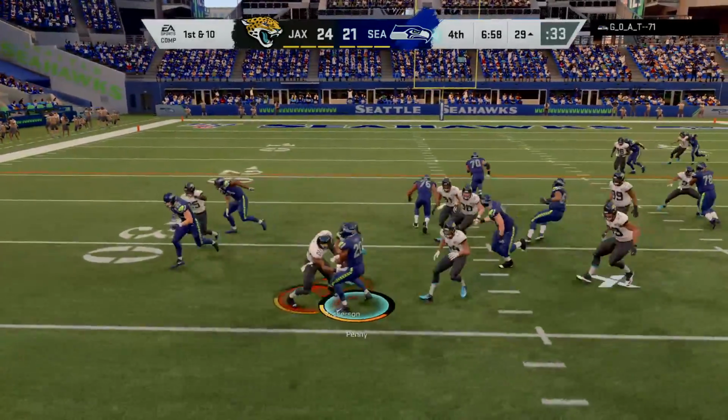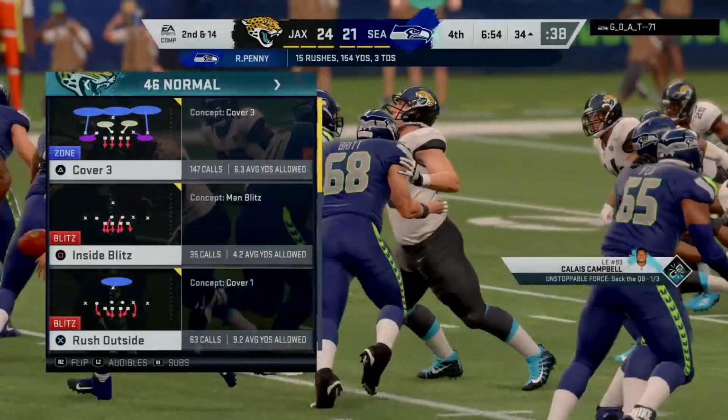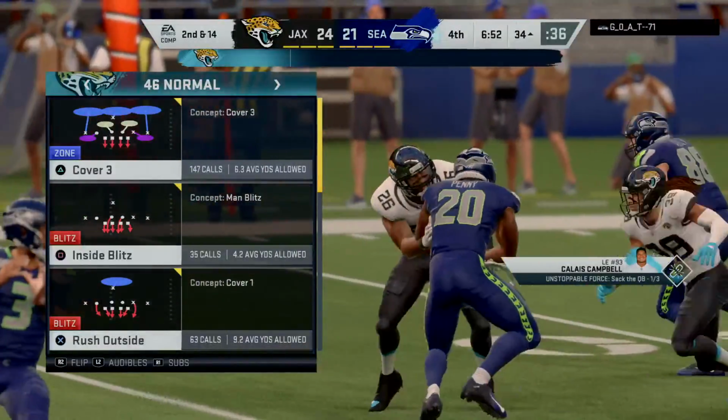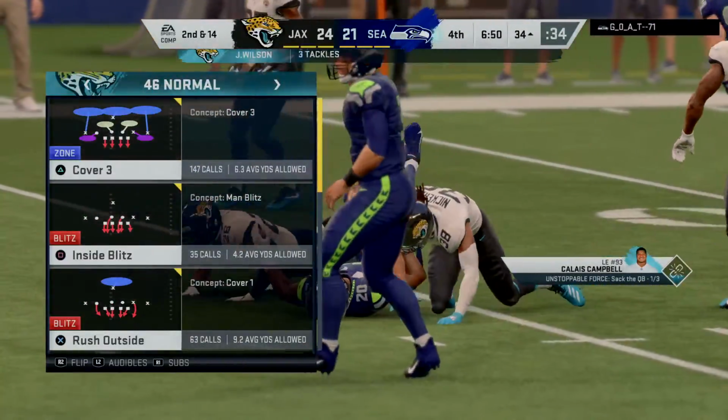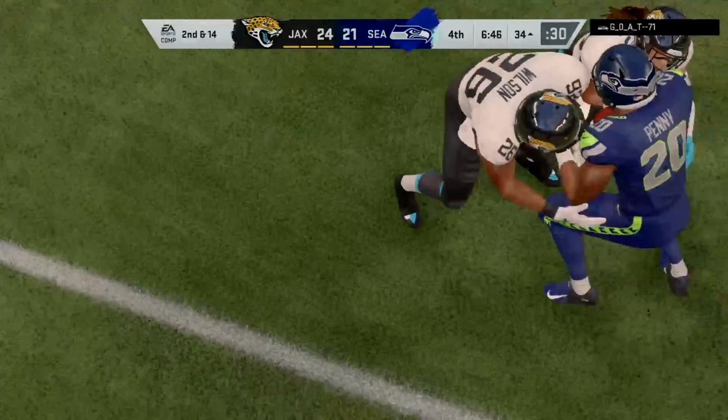Penny. And maybe a measure of revenge there. He's had his way in this one, but this time they get him behind the line. That'll be a loss of 4 yards on the play. And that's going to make it 2nd and 14.